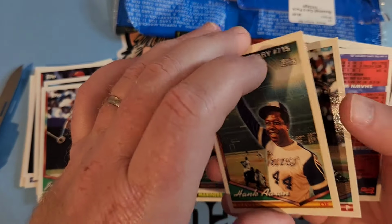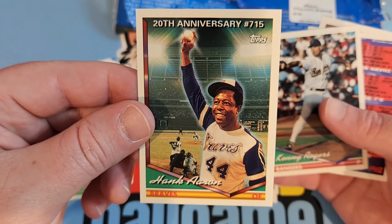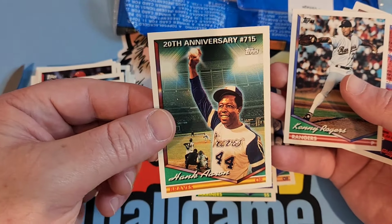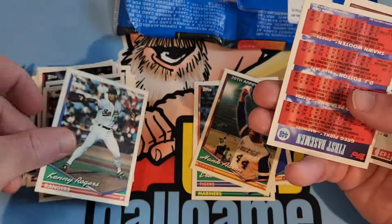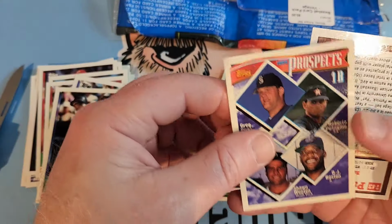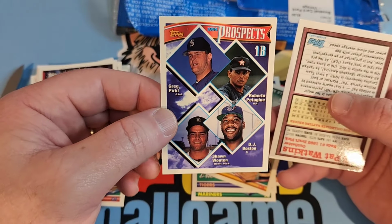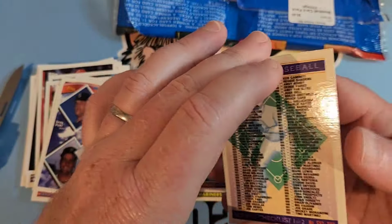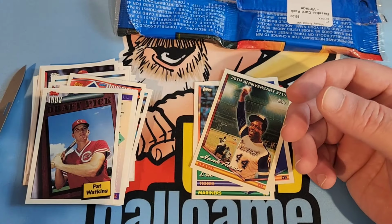Oh, there we go. Hank Aaron, 715th home run anniversary. I didn't have that one, so that's a cool card. Appears to be in pretty good condition, off-center, left to right, but it's a nice card. Kenny Rogers, Tim Salmon. So is this Lance Berkman's rookie card? Is he in this year of Topps? Not that it's a huge rookie card or anything. Pat Watkins, draft pick.